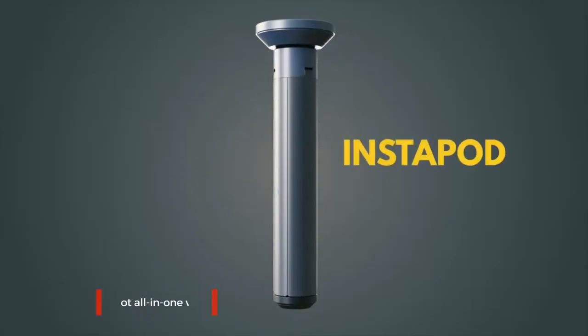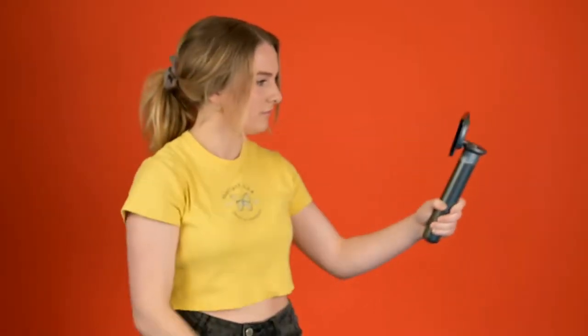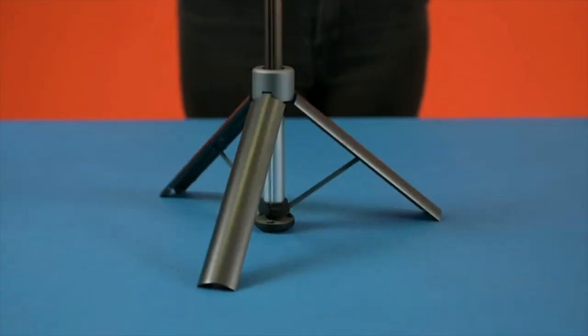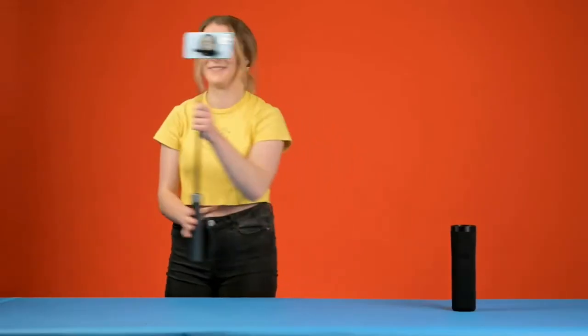This is Instapod. It's a grip that works with MagSafe, phones and cases. It's lightweight and easy to use in both landscape and portrait mode. Want more reach? Instapod extends to over 0.5 meter long for more angles and wider shots. And when you want to go hands-free, just set it down. Instapod sets itself up, so you don't have to. And pack up is just as easy.